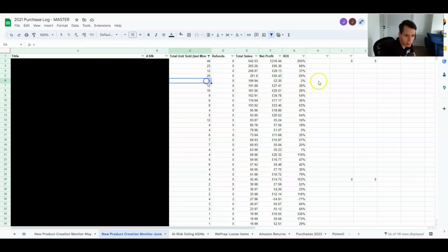Is it worth me sending another 6 in? Worst case, I just break even. I can't improve the listing. But best case, I can increase the price on this and I can get this percentage up. Again, this one's minus. Why is there 2 refunds? Maybe I need to stop selling it, delete the listing, get gone.